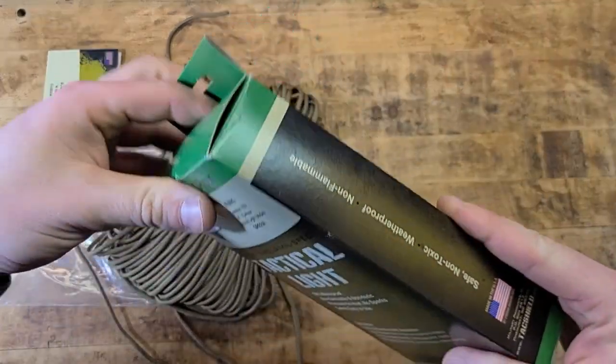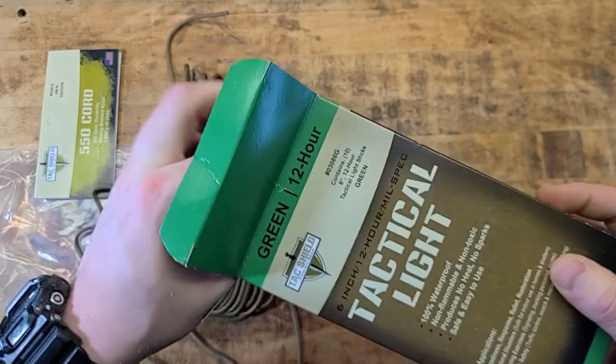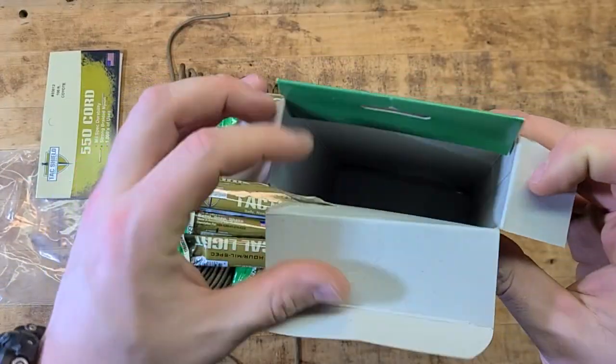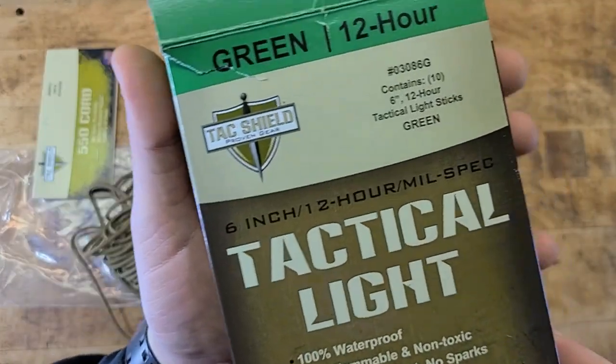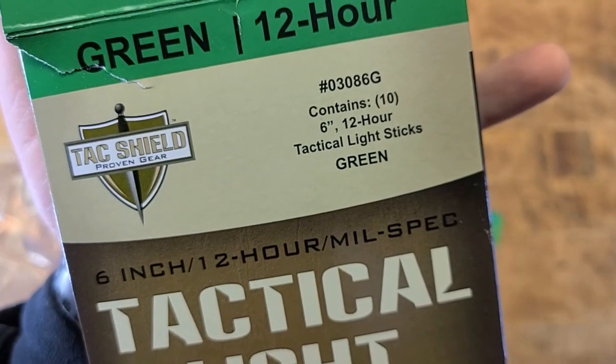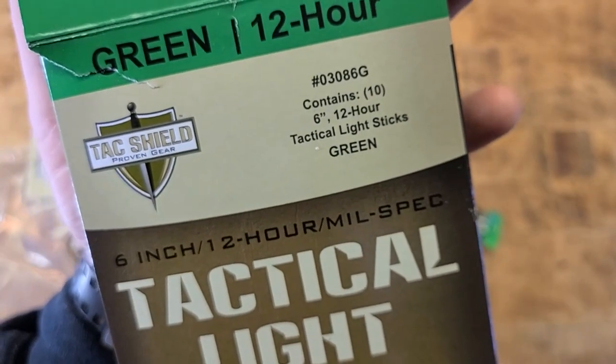Little glow sticks. We remember these as kids, right? We're all kids. Here's some glow sticks or some chem lights, since we're high speed and low drag and tactical. Same thing, tack shield. Contains 10 6-inch, 12-hour glow sticks.